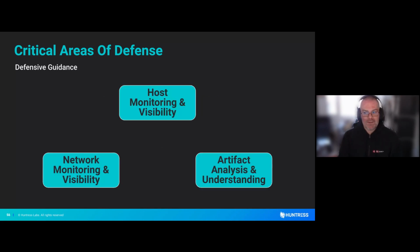In looking at visibility, it's no longer sufficient just to have, say, a firewall and an anti-malware, antivirus product monitoring endpoints, but rather visibility consists of a layered approach of host monitoring and visibility, such as observed within endpoint detection and response or EDR products, combined with network monitoring and visibility, identifying not just what's going in and out of the network, but ideally, if possible, identifying that east-west or internal network traffic as well.